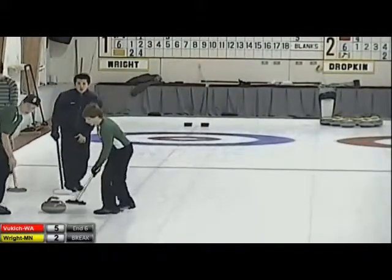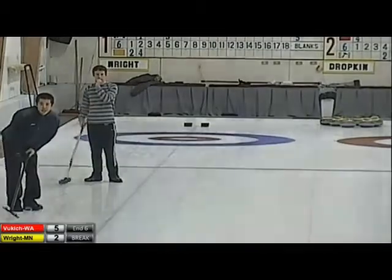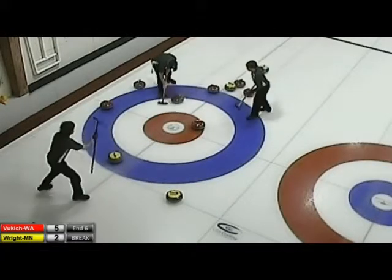Sweeper's ready to go, waiting for it to curl. It doesn't look like it's going to come back. Maybe. It's going to be close. He's going to chip it. Just catch it. And he does catch enough of it.